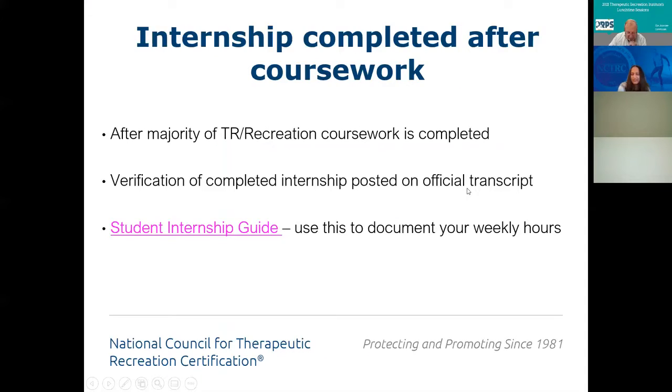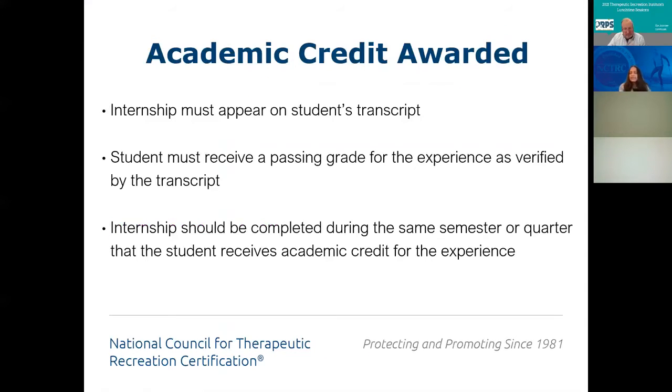And as I mentioned, making sure that academic credit is awarded. Again, we will take a look at that information on the transcript. A student that submits their application before completing their internship is going to be required to send in a transcript initially. But then once their academic credit has been posted to the transcript, we're probably going to require another transcript with both that academic credit posted as well as the degree.